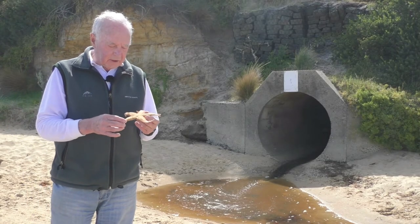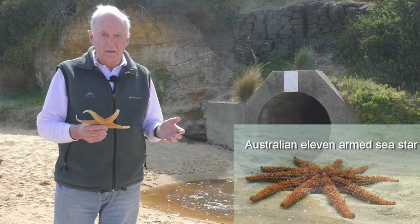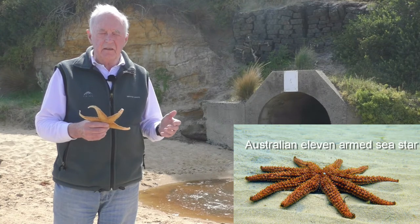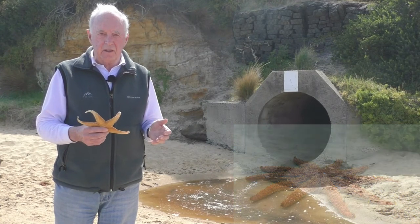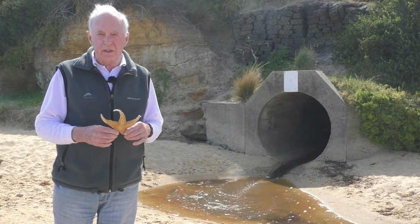Just a little extra on sea stars. The biggest one is the 11-armed sea star, the Australian one. And they can often range from say 10 to 13 legs depending on the situation. So we've just added 10 and 13, divided by 2, and got 11, and called them 11-armed sea stars.